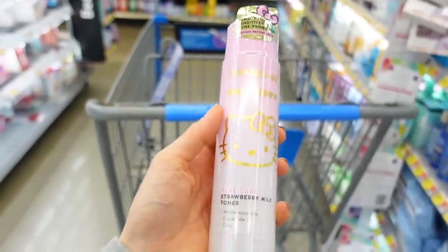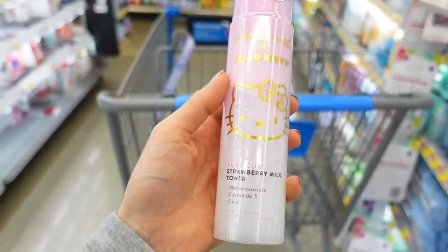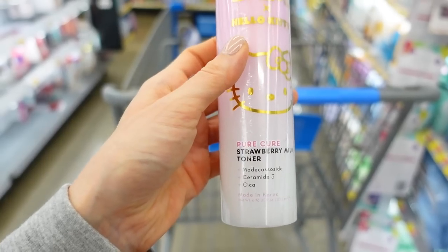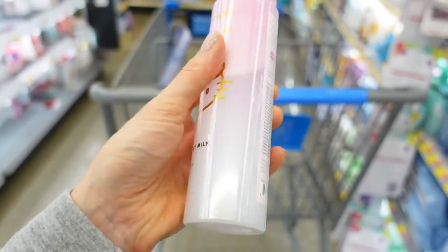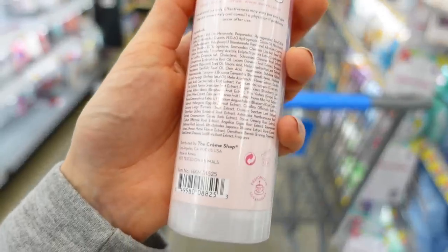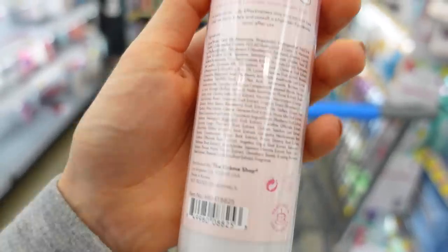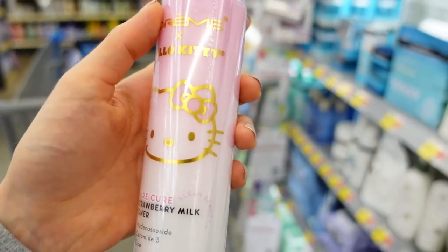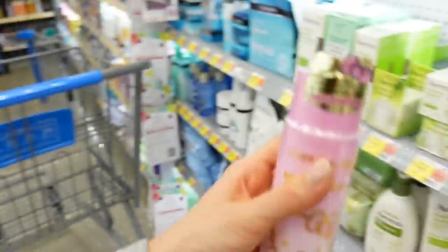Cream Shop has a Hello Kitty Cica toner. It's got madecassoside, which comes from centella, an antioxidant helpful for healing. Ceramide 3 may help improve the health of the moisture barrier. This does have fragrance, as do all Cream Shop products. How much is this? $19, hard pass.